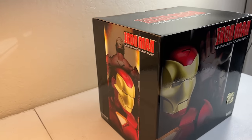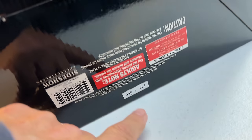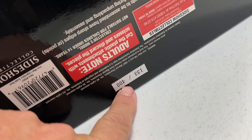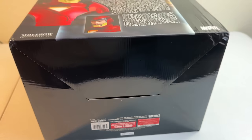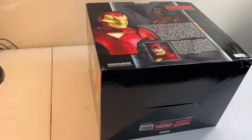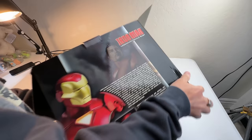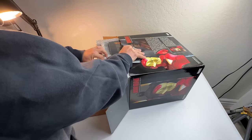Or at least the box is out of the box. There's the back side. But first, check this out. Down here, that says 133 of 400. I'm not sure if that really is an indication that there's only 400 of these made, and this is number 133. I sure hope it is, because that's very low circulation. And I would like to say this thing's got some weight to it.